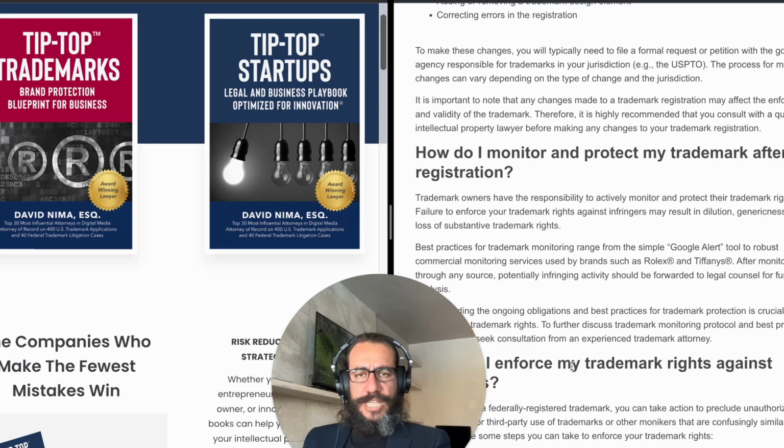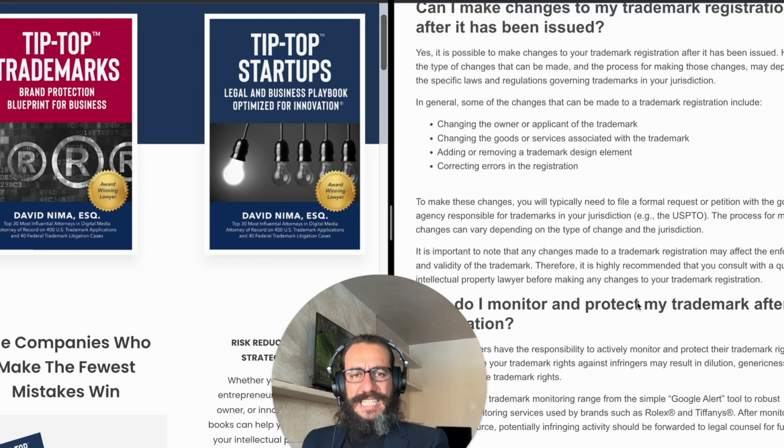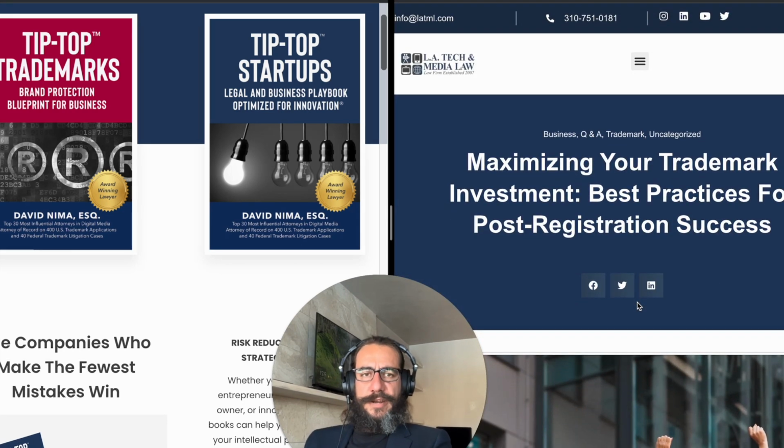And then you have a duty to monitor your trademark. So you want to make sure that you are setting up some kind of monitoring protocol so that you can watch out for infringers and go after them as fast as you can. So that is essentially post-registration best practices and how to maximize your investment in the trademark after the registration has been issued.